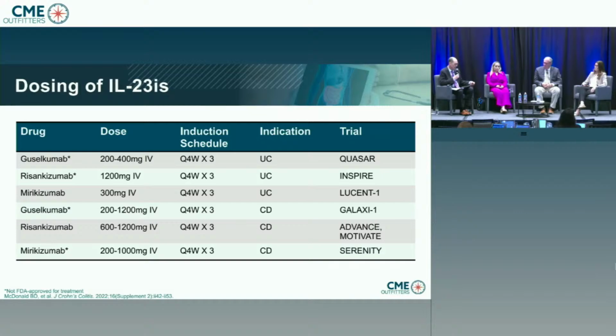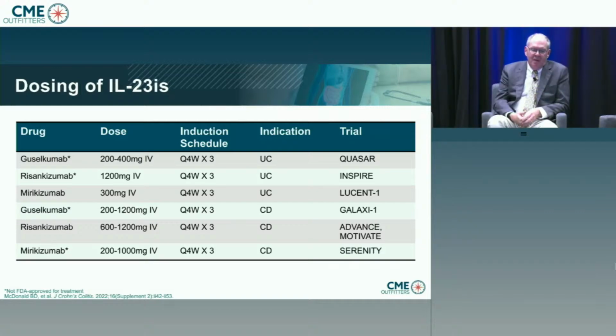The other one was, Ed, this is for you. One of the audience asked, and you can answer this carefully, when will guselkumab be FDA approved? Maybe speak in broad terms, because as Angelina just pointed out, those that have an asterisk on the slide are not currently FDA approved. So really just mirikizumab and risankizumab. But when will guselkumab be FDA approved? Again, don't quote me on this, but I believe it's going to be for at least one of the indications later, like at the end of this year, the end of the calendar year or sometime in the fourth quarter. But again, I don't want to be quoted on that.